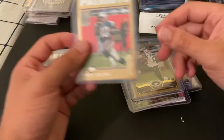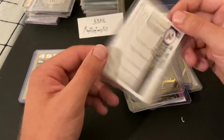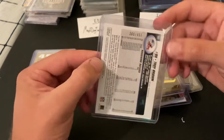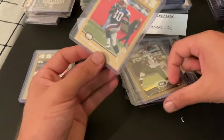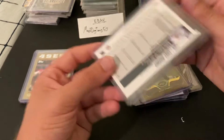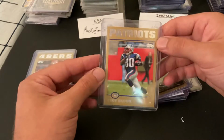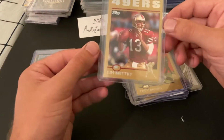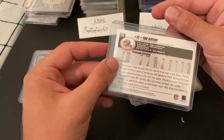We got this one, which I was pretty excited about. Troy Brown Gold. Of course, they're all high numbered. This one's actually out of 499. That's really cool. I thought, because most of them are numbered out of the year of Topps that it came out of. But this one, I think this was out of what, 07, 08, 04. Wow, I was way off. 04 Topps, Troy Brown, out of 499. Tim, what is that, Rattay, I'm butchering it, out of 499.